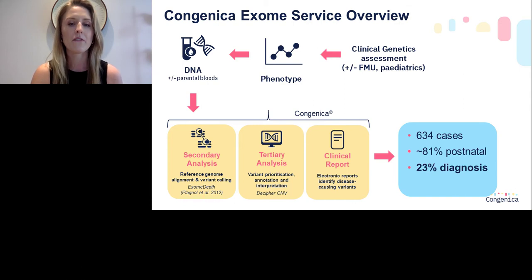In terms of a variant interpretation approach, I don't have time to talk about that extensively today, but I just wanted to touch on it quickly. We do use ACMG guidelines, and we consider standard lines of evidence when performing our interpretations, such as functional studies and segregation information.